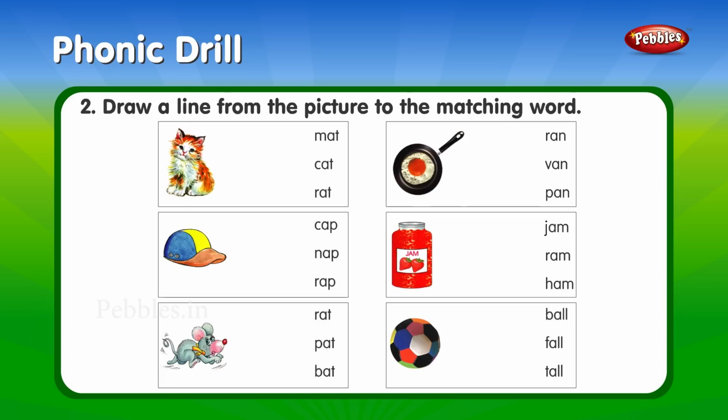Draw a line from the picture to the matching word. Cat. Cap. Rat. Pan. Jam. Ball.